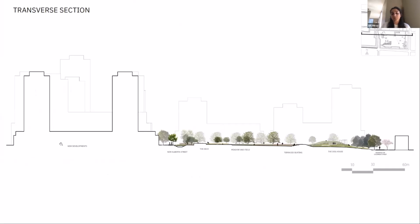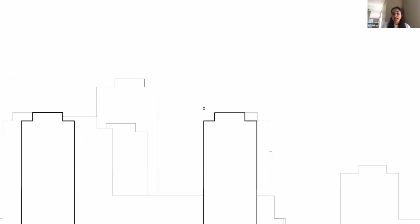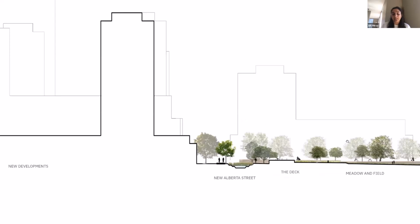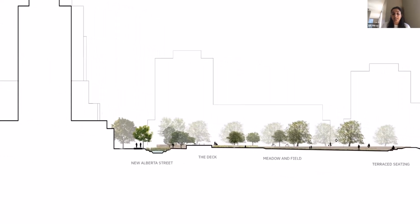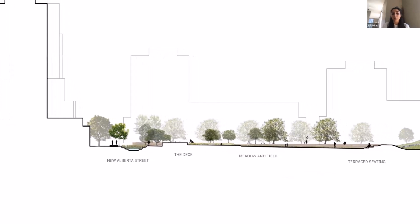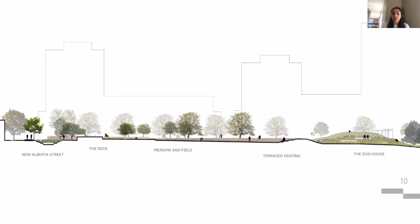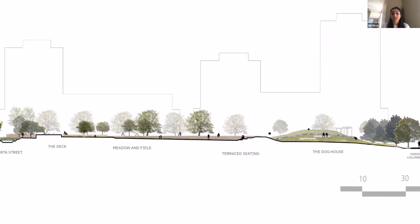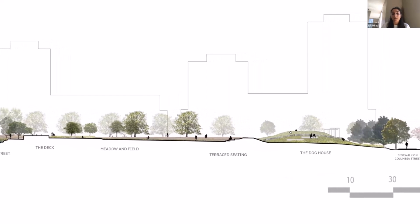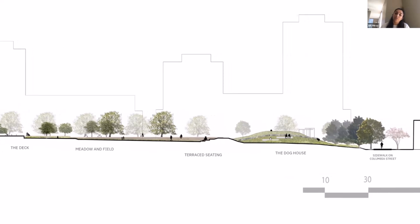People can possibly grab their coffee from the shops below the new developments, enjoy the sip while walking along Alberta Street. When they hit the entrance, first they're welcomed by the deck, where they can enjoy the tree canopy popping out of the deck, sit underneath or walk through, while maybe watching the game of soccer or children playing in the field and the meadows. If you want a more humble experience, then you can walk along the terrace seating and enjoy reading a book while sipping your coffee. Then you walk up the mounds and see the beautiful views of the mountains.